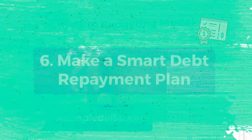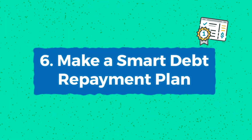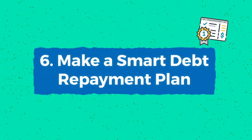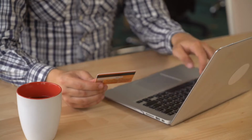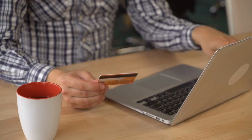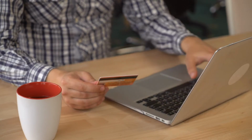So tip number 6 is to make a smart debt repayment plan. I don't know about you, but I definitely had a credit card in college, and when I graduated, I ended up with credit card debt and student loan debt. And so you have to work that credit card repayment plan into your student loan repayment plan to come up with one debt repayment plan.